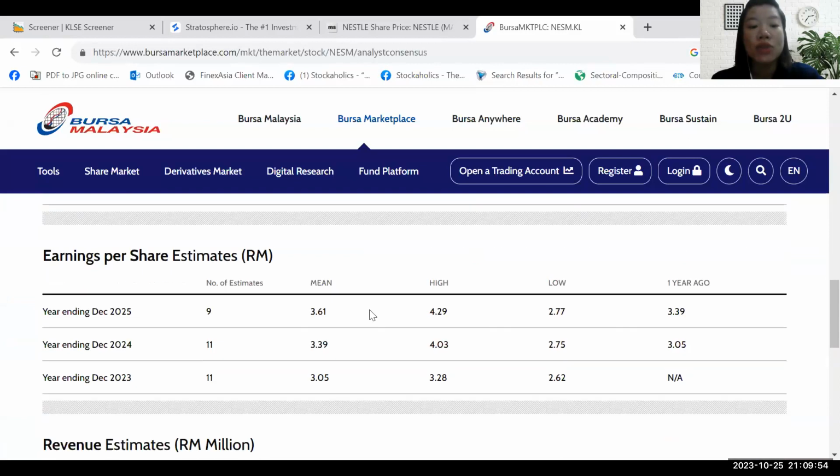But what I'm trying to share with you all today is the EPS growth from Malaysia Stockbase. The EPS is projected to increase from 3.05 in year 2023 to 3.61 in year 2025. So Nestle has been growing and seems likely to continue growing, although at a slower pace in the future. So on the growth criteria, it passed already.